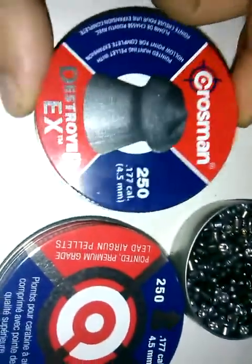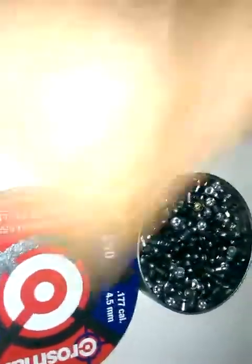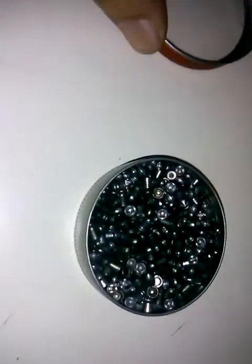Now, I get it. You can make a pellet too long, too heavy. The twist rate might not work with it and so on. But it's not the case with this. So if you have a 17, and you're local to a Walmart, I suggest you try these three. The pointed Crosman, the Destroyer. Those are good if you have to shoot a rat in the face, the Destroyer is perfect. You can't get much better.